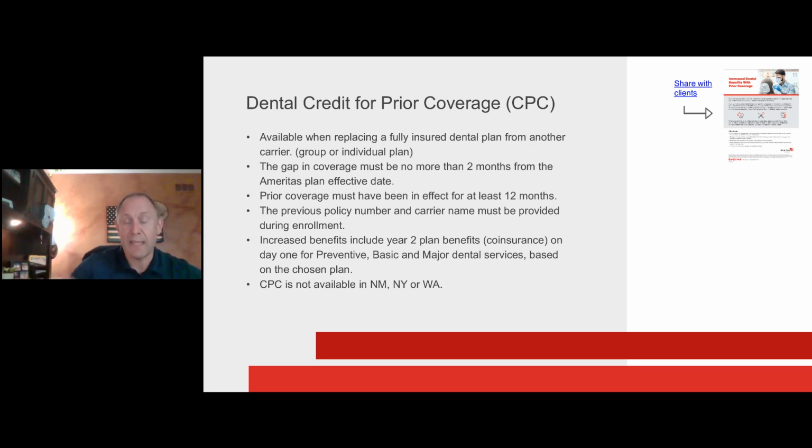Now, keep in mind, that is the coinsurance. The max benefits stay the same, but they go to the highest level of coinsurance. That's always been a big objection, right? Like, well, I'm retiring from service and I've been on this group plan forever, and I feel like I'm stepping backwards for my dental coverage.